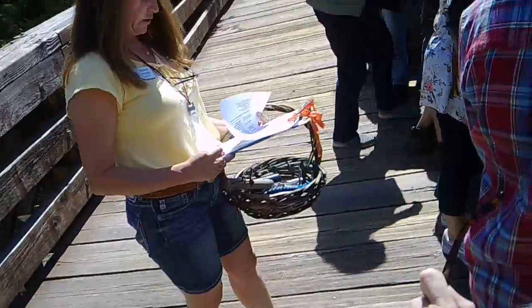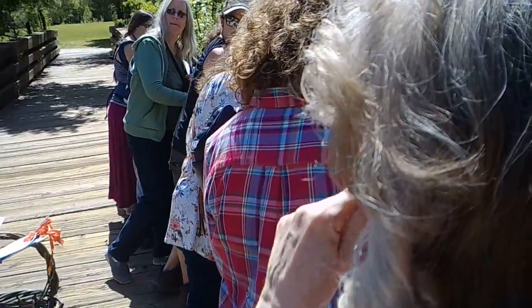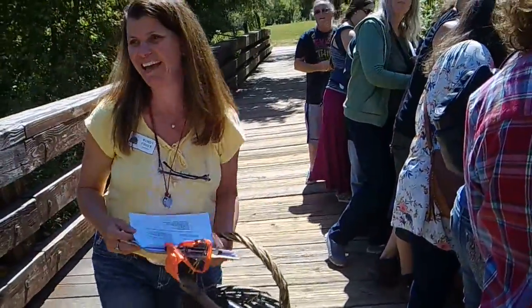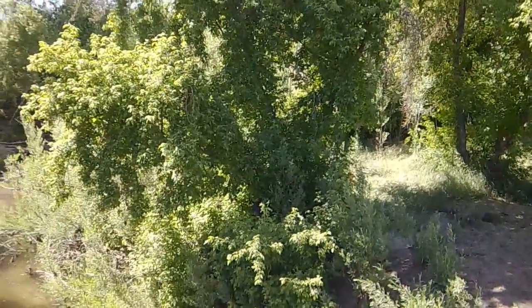And so you can actually use it for more than just aspirin. It's used to cure toothaches, dandruff, for wound healing, indigestion, and venereal disease. Lots of uses. So everyone knows the willow.